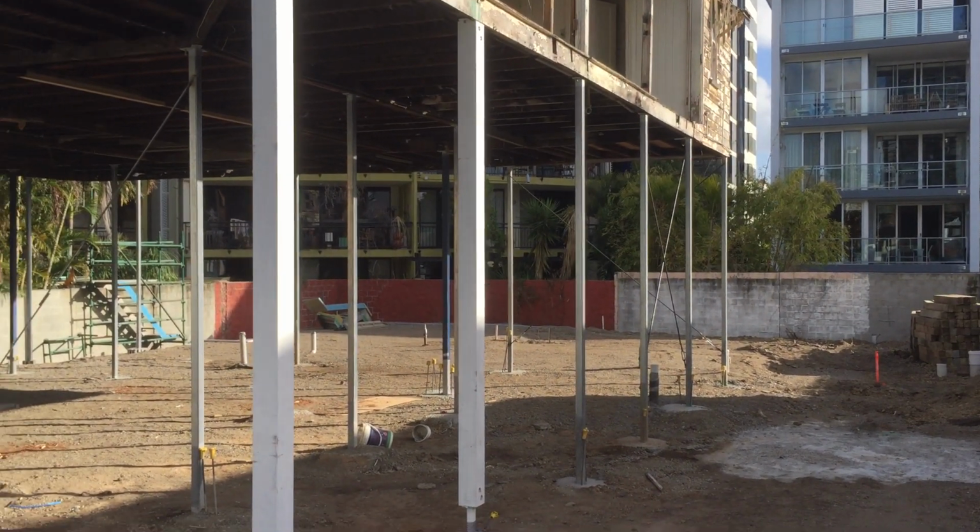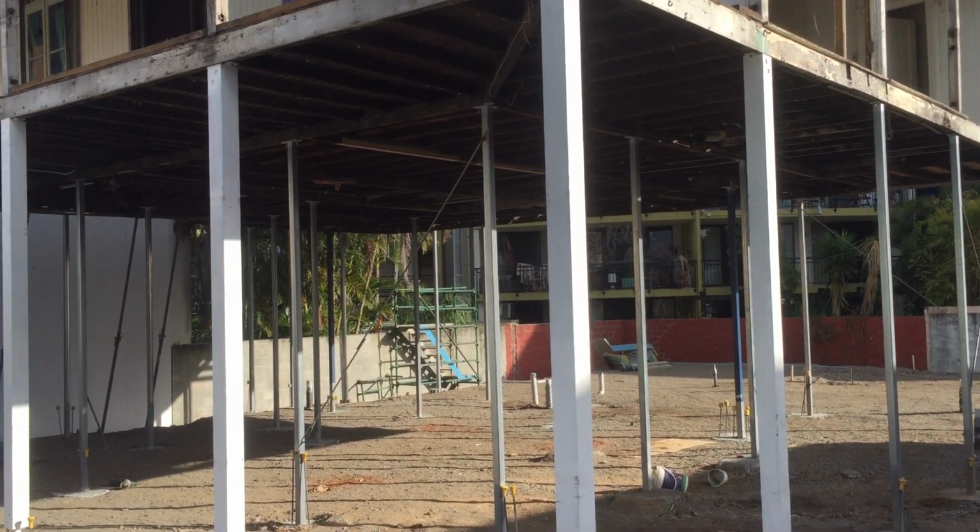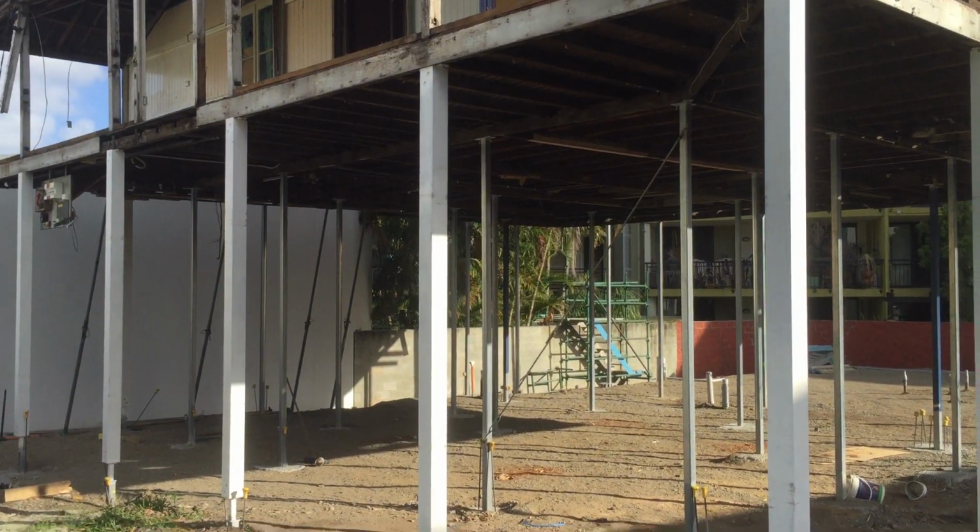But yeah, that's the house at West End, timber post in. Next step for me is the steel beams, and that'll be about 2 weeks away.